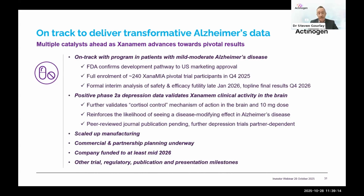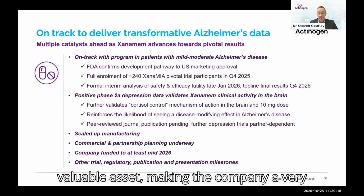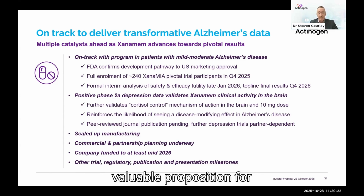That would be essentially the holy grail for Alzheimer's disease, and obviously a very valuable asset, making the company a very valuable proposition for investors as well.